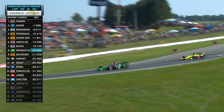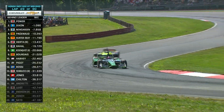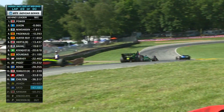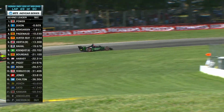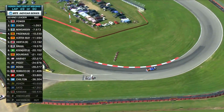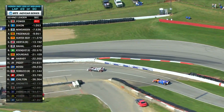For Power, he's lucky that Rosenqvist finds himself in a bit of traffic here. It's maybe some dirty air that could slow up the pace and give Power a chance to leapfrog back to the lead on this sequence. Here comes Power, here comes Dixon. Top 2 in the race, rolling down pit lane.